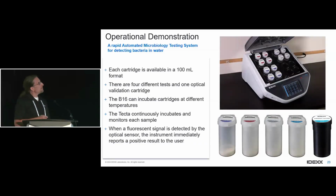All right. So the cartridges, again, there are 4 different types of media that can be run in here. There is this 5th cartridge at the end here, this black one, and that's actually the optical validation cartridge that comes with the instrument. That will be used to verify that the instrument is running properly optically. Again, there's the B4, which allows you to do 4 samples, and the B16 up to 16.